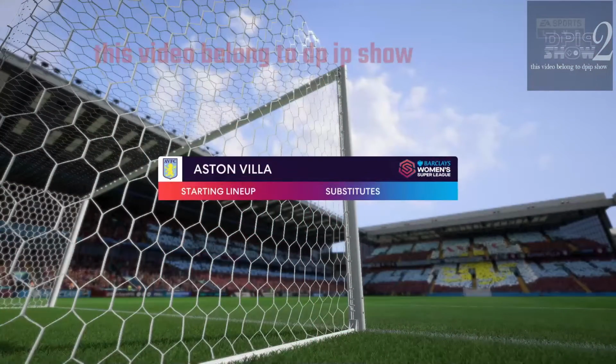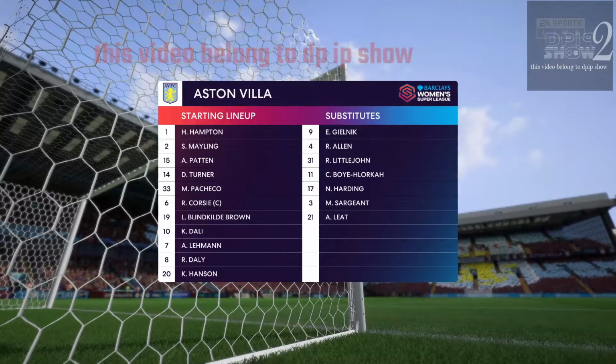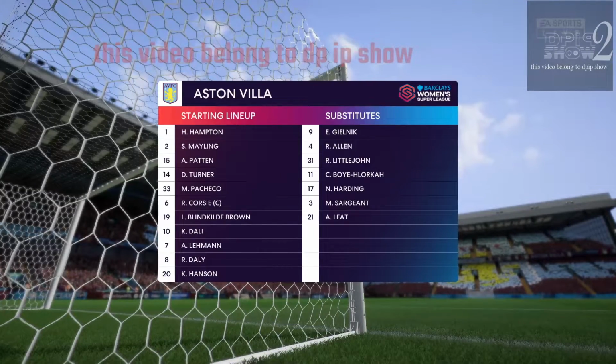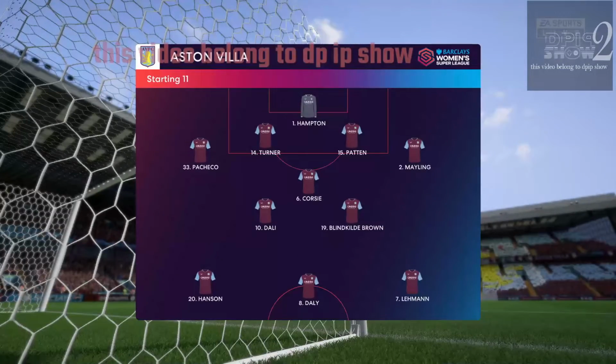And here's the starting 11 for Aston Villa. Well, it's a 4-3-3 with two out-and-out wingers, but they do vary their movement. They give width, but they also make diagonal runs infield when the ball's on the opposite flank. Their performances will be key today.